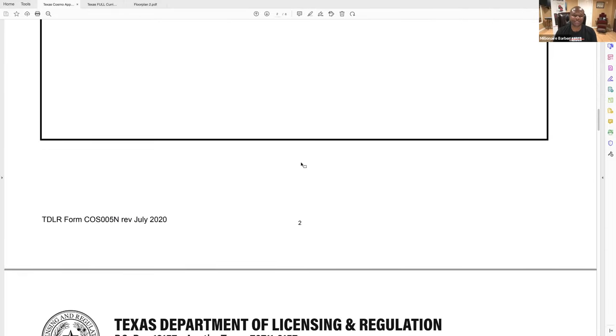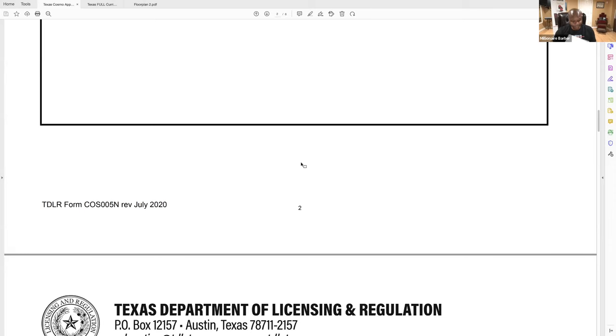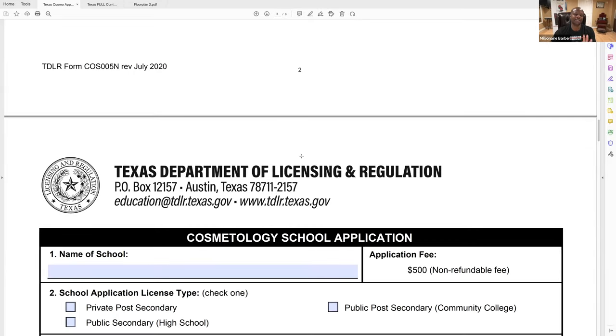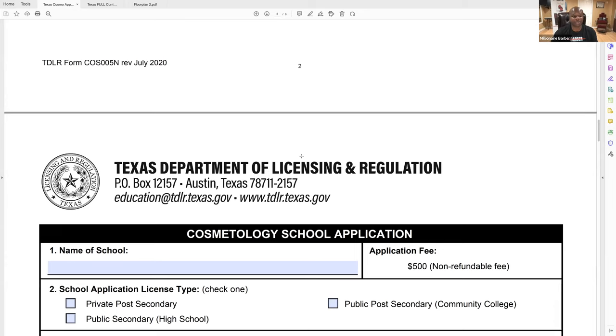Everything is in the rules and regulations. It tells you everything that you need. If you just print it out, check it off, check it off, check it off, you don't have to worry about missing anything. Anything that's on the state board rules and regs, you want to follow that. If it's not on there, don't worry about it. They can't trick you.